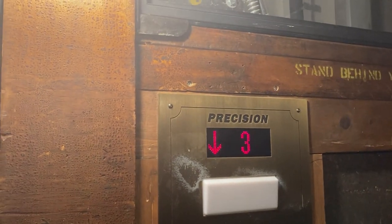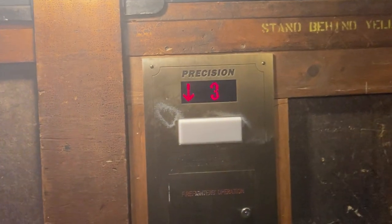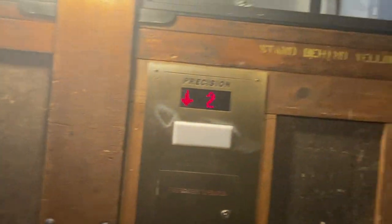And here you can see the original windows. The old freight elevator. So that's what happened to the old freight elevator in its building. So yeah, they used the cab of the old freight elevator to make it into a modern passenger elevator. This is very interesting.